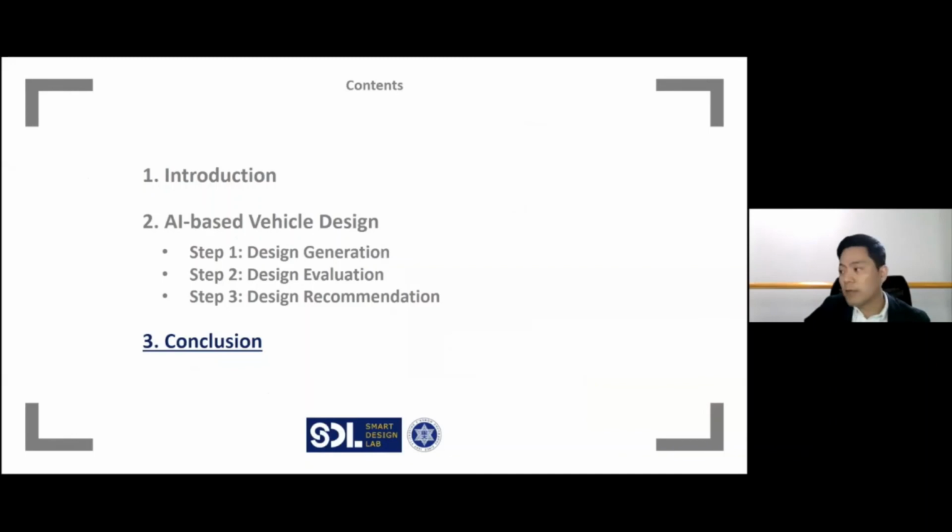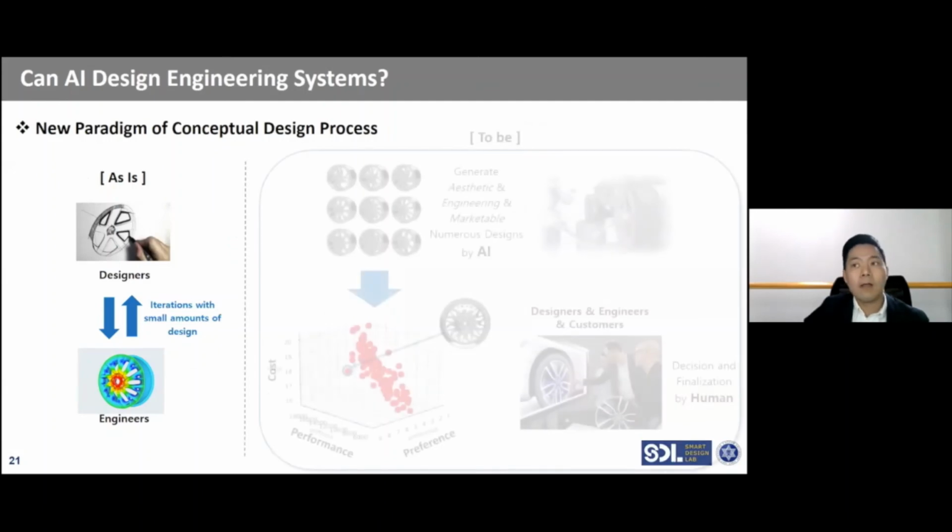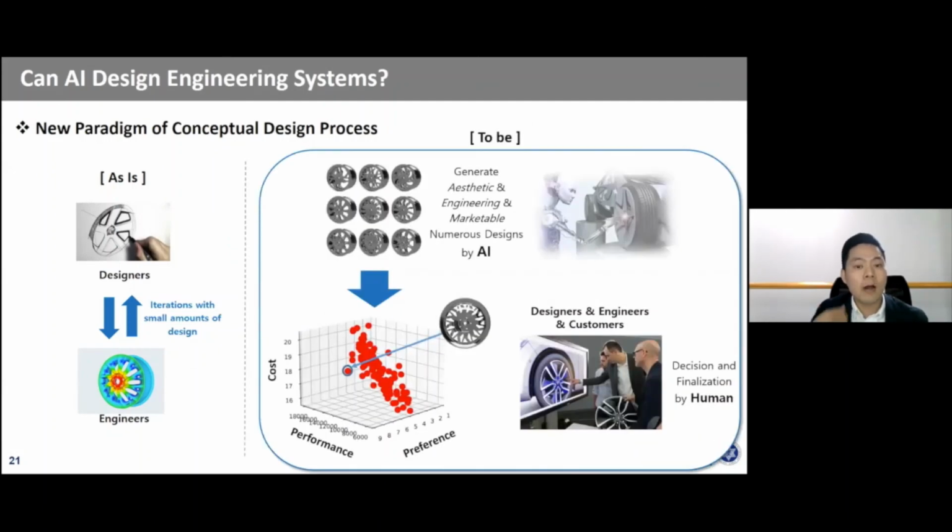Now let me conclude my talk. We propose the AI-based generative design. I believe that the proposed method could totally change the conceptual design process. In the current design process, we have to iterate between designers and engineers with a small number of designs. However, using our proposed process, AI will generate aesthetic, engineering feasible, and marketable numerous designs instantly.